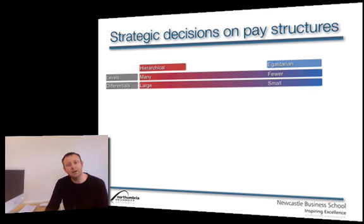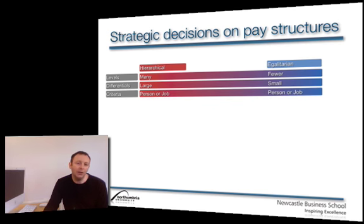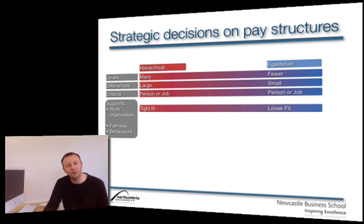In a hierarchical structure, the differentials between the levels will be relatively large, whilst in an egalitarian structure, the differentials will be relatively small. The criteria that we use, though, will be the same in each. We can use either a person-based or a job-based approach in either hierarchical or egalitarian types of structure. Now, why would we do these types of approaches? Why would we use a hierarchical or an egalitarian type of approach?